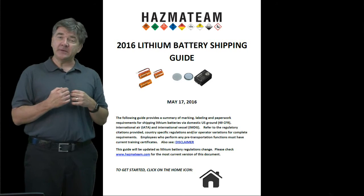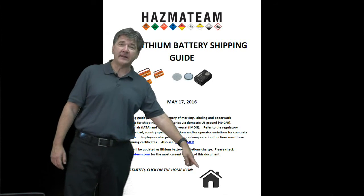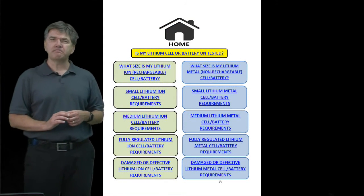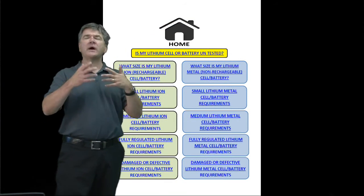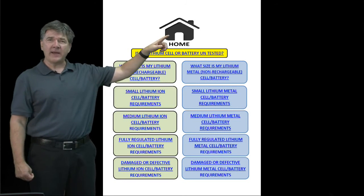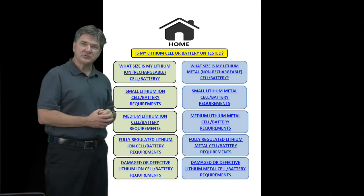To use the guide, to get rolling, we click on the home link. Let's do that. All right, so we clicked home. And by the way, all throughout this guide, if you get lost in your navigation, click on the home icon and you get right back to this page.